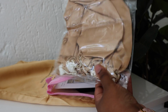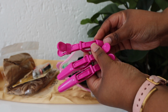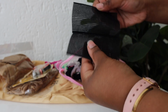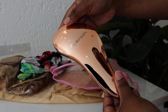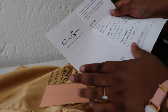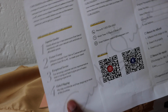I got a whole couple of other goodies, which include a satin bonnet, which is great for sleeping, a set of pliers, and a tool for applying the microlinks, some crocodile separators or clips for styling. I also got these loops, sorry, not itips. This is what you use to install the hair. I got the separator for holding your hair up while you install, not necessary to use though. I got a headband as well and a detangling brush. I got a rat tail comb, which I really need, as well as this tool to install the hair. And then in the bag there was also a pamphlet that talks about Curlsqueen as a brand, with their Instagram handle, their contact details, as well as a return form if you want to return anything.